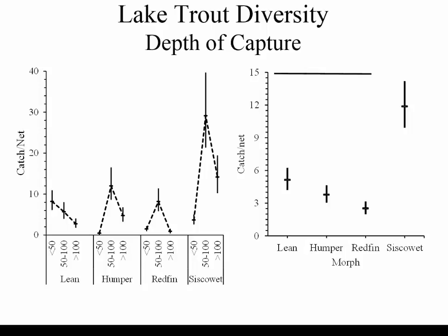The point here is that the lean form in the left panel gets progressively less abundant as you go deeper. The other three actually peak in the middle depth bin. The average catch per net, or fish density, is not significantly different for leans, humpers, and redfins, but the ciscoette is far more abundant. Lake Superior is a great ciscoette lake. It's probably a fairly marginal lean lake trout lake. And this is an illustration of that phenomenon.